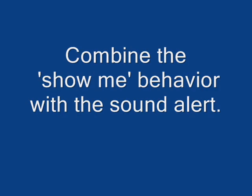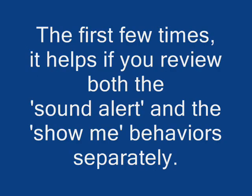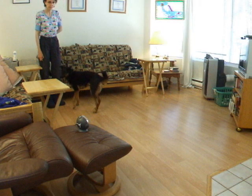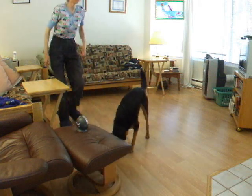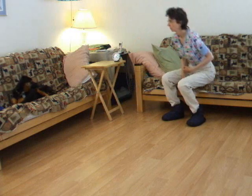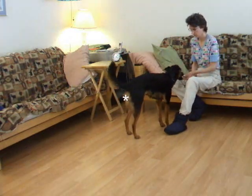Combine the show me behavior with the sound alert. The first few times, it helps if you review both the sound alert and the show me behavior separately. Show me! We most recently trained the show me behavior. Good girl! Because we haven't trained the one-way alert for a while, we review it with the handler in different positions in the room.